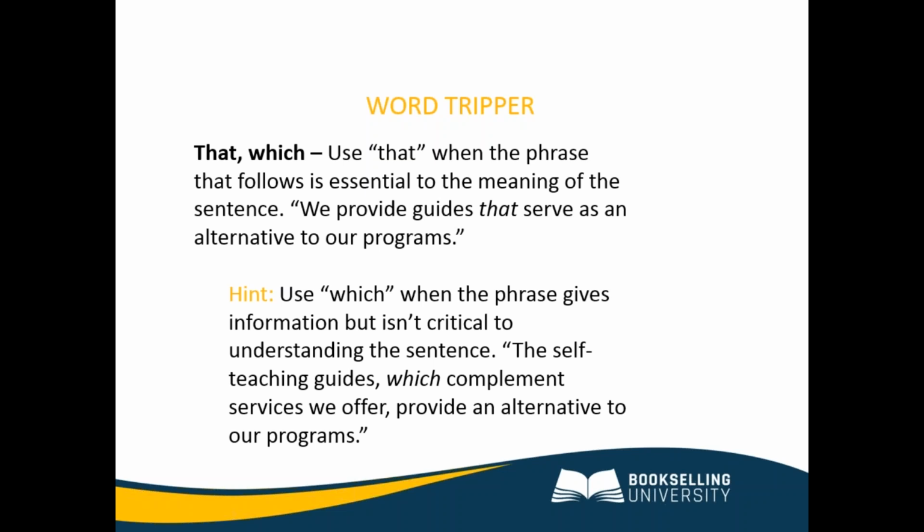In fact, it's a situation where we could drop out the which phrase and it would still make sense. The self-teaching guides provide an alternative to our programs. So always, as you notice, we use a comma before which, but we don't use a comma before that. It's a hard one to remember, but this is the way it is in correct American style English.